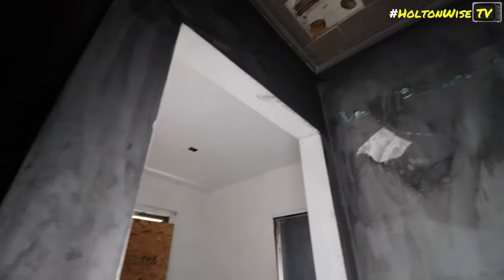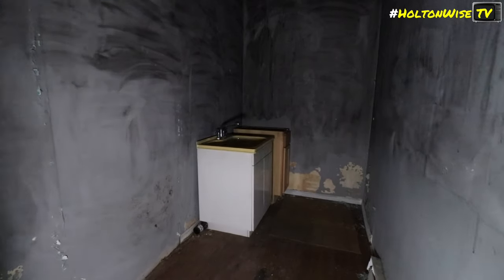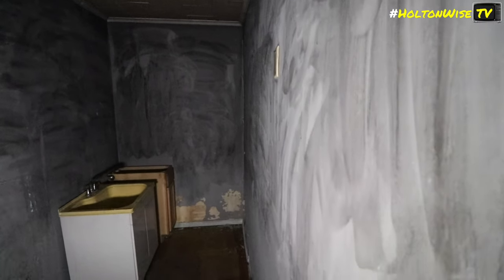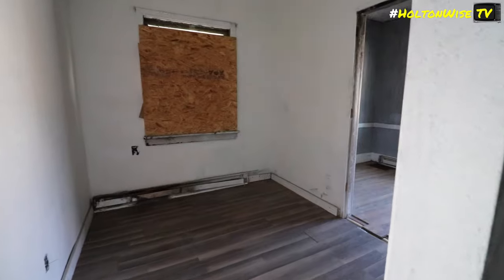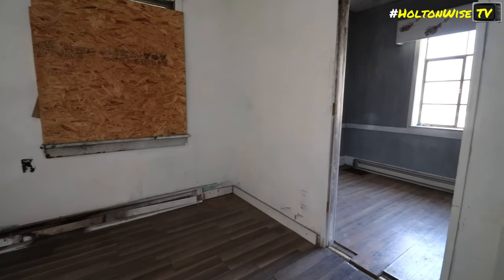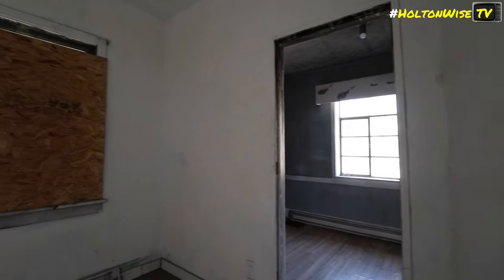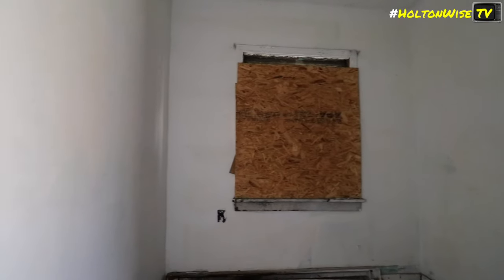Nice, dude. Gnarly. Came in, I thought this was a bathroom. I don't think that's what it is anymore. I don't know. Is there a fire here? I don't know. It's hard to tell. It looks kind of like it. Looks like it's soot.